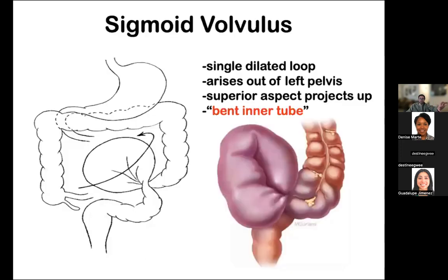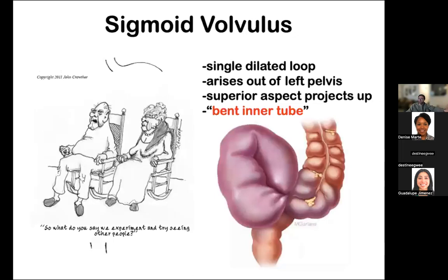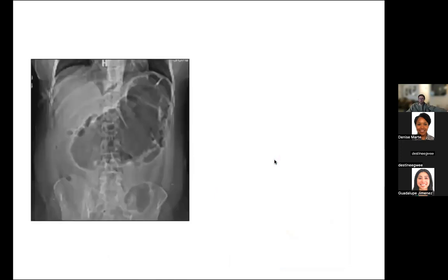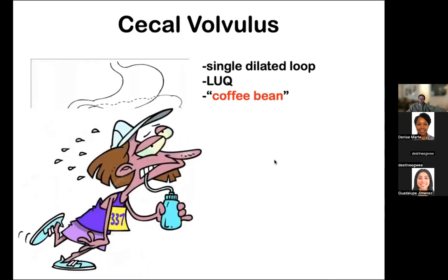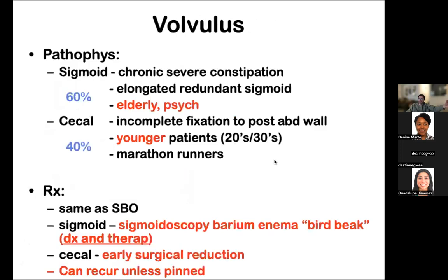And I think about sigmoid, they're two old people, and they get sigmoid volvulus in the left pelvis. And this is more of a cecal volvulus, which is in younger patients. And it's a single dilated loop in the left upper quadrant. And it's usually in younger patients, classically marathon runners.